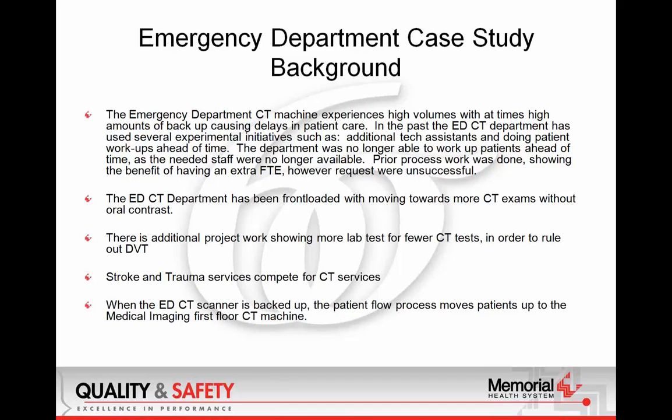So the CT has been front-loaded with moving towards more exams without oral contrast. Oral contrast is a different dynamic. It adds about 30 to 40 minutes to each case, so we wanted to take a look at how that affects things. Then we have additional project work showing more lab tests for fewer CT tests because of DVT, which is a growing concern, and pulmonary embolisms, which can be very deadly. And then we have our stroke and trauma services, which compete for CT services. We have a hierarchy, as you might guess, of priority for the CT scanner, with trauma being first and stroke being second. So those bump anybody else that is waiting for a CT scan.